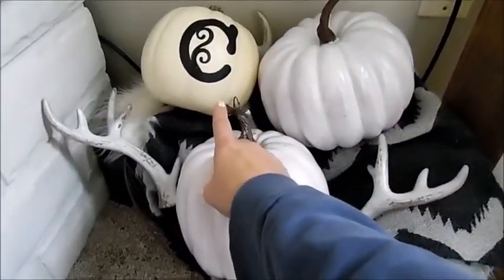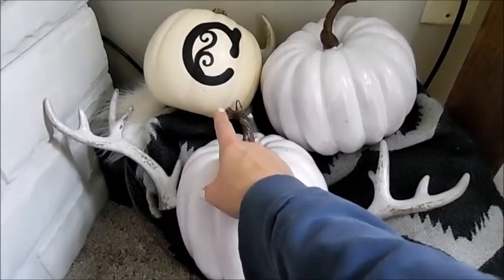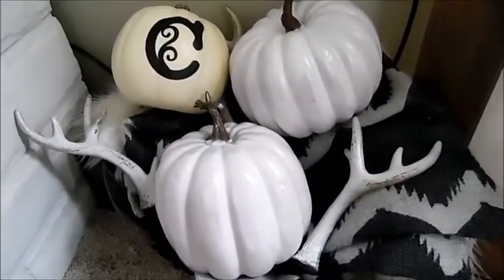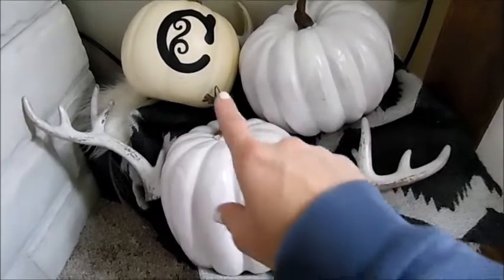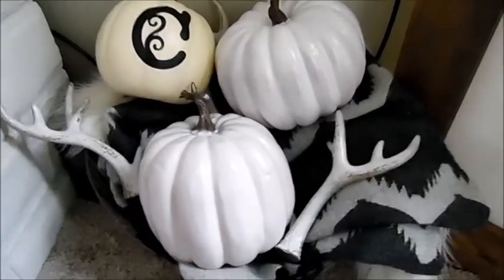This pumpkin we had from our wedding, and I just left it in here because I thought, I don't know. It doesn't look very good though, because the other ones are so white in comparison to that. So I'm not going to be able to keep that there. I just set this here for the time being, because I'm not really sure what I want to do with this.